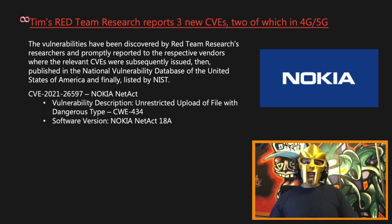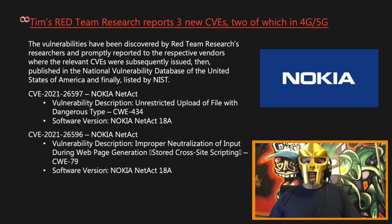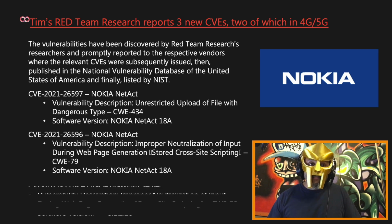First one, CVE-2021-26087, Nokia NetAct. Vulnerability description is unrestricted upload of file with dangerous type, CWE-434. Software version Nokia NetAct 8.A is affected. Next one, CVE-2021-26596, Nokia NetAct again. Vulnerability description, improper neutralization of input during web page generation, or stored cross-site scripting. CWE-79, software version affected, Nokia NetAct 18A.